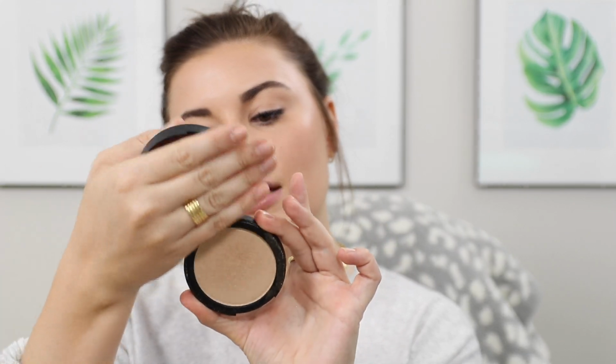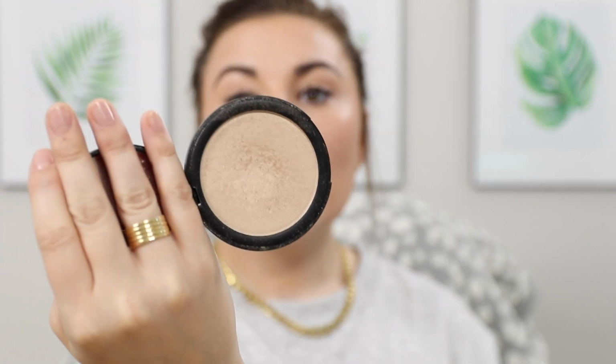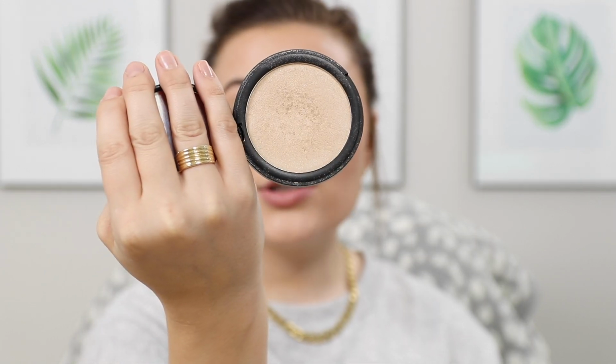And then if you're looking for a highlight, this is the highlight I have on today that I just think is absolutely gorgeous, along with the Halo Glow setting powder. This is their Shimmer Highlighting Powder in Starlight Glow. It is the perfect champagne color for a highlight. I just love this one so much. You can't really overdo it with this one either. Like, you know how some of them are so pigmented that you can hardly put any on your cheek? This one isn't like that. It's so easy to use and just absolutely beautiful.